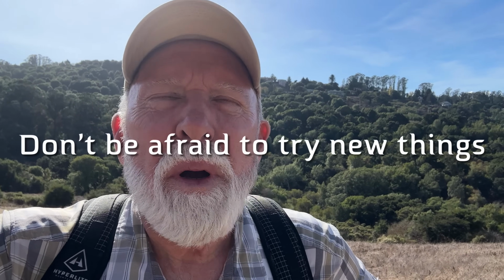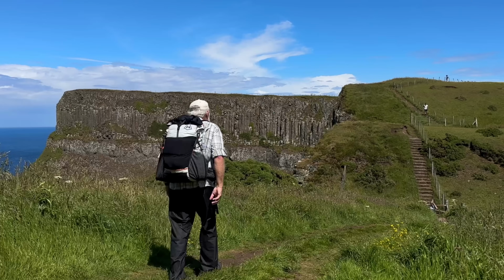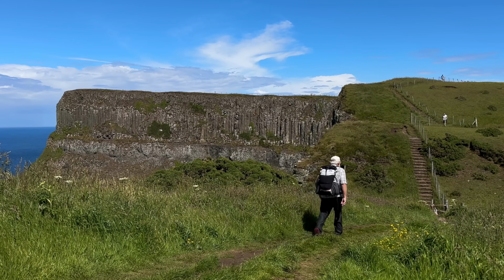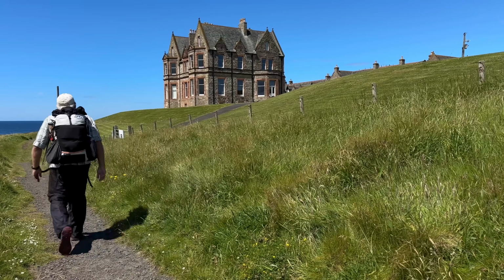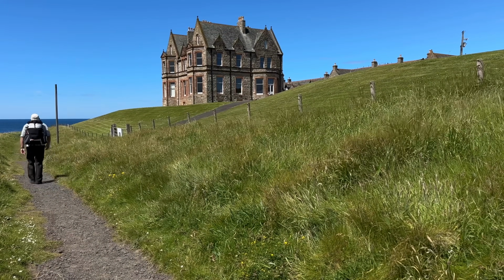Here's another tip. Don't be afraid to try new things. I know us old hikers, we get used to doing it one way, and it's hard for us to change. Even for young hikers, it's easy to get into a rut, but don't be afraid to try new things. New gear, new ways of doing things, new clothes. Don't be afraid to try new things, even new trails.